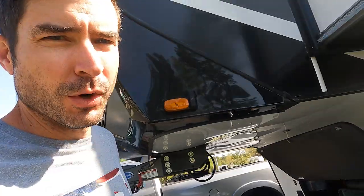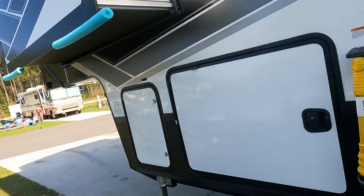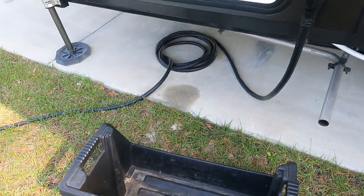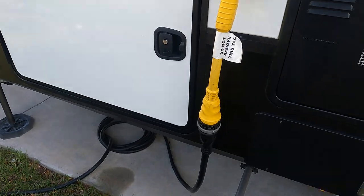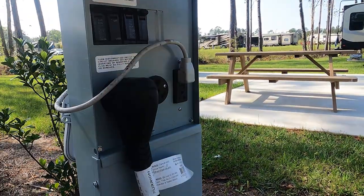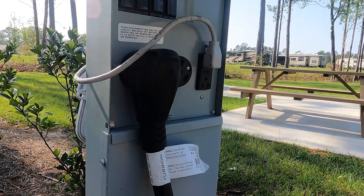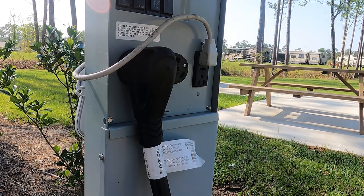I have found the 50 amp cords are not easy to work with, can get pretty unruly. At least in the heat, they're a little bit more malleable. But what I do is I go ahead and just set the bin on the ground. Here's where it comes into the RV. This is where it comes to the pedestal. I'm gonna go ahead and turn off the breaker before unplugging it. And now we can go ahead and unplug it. And I'll show you how I get it into the bin.